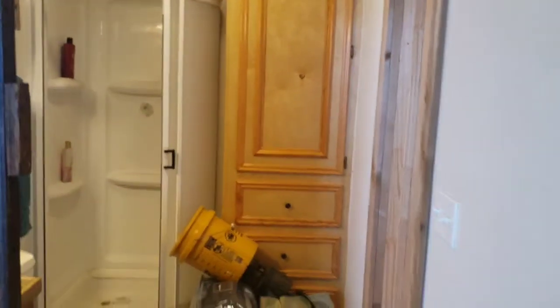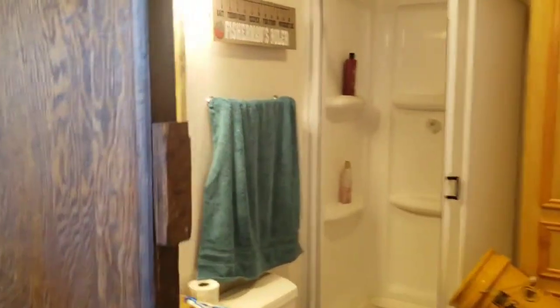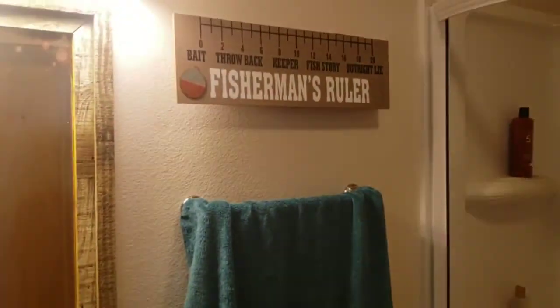So this is one of the restrooms, and excuse the mess. I moved everything over there just because they were bringing in the mattresses, and I didn't want nobody to trip and fall. But this is a rustic little bath sink. And I will take you around to another little room.